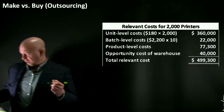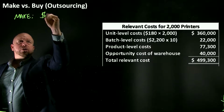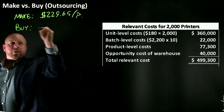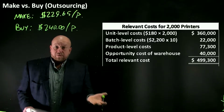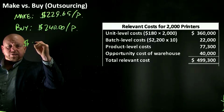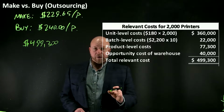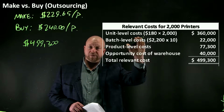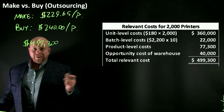So you might recall that a few minutes ago we looked at the relevant cost to make a printer was just under 230 bucks, $229.65 per printer. And we have this opportunity to purchase them for $240 per printer. And so we decided, well, we're better off making the printer unless opportunity cost changes that situation. So with opportunity cost in the picture, we've now got a total relevant cost of $499,300. All the unit level costs that happen if we make one extra printer, the batch level costs if we have some additional batches, the product level costs associated with just supporting that product overall, and then the opportunity cost.